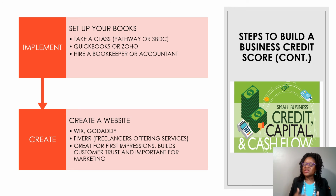There's something about, I know when someone is marketing something and I'm interested in it, the first thing that I do is I go to their website. Same thing with the vendors that are trying to extend you a line of credit. They're going to go and check to see if you have a website. It establishes a legitimacy to your business.